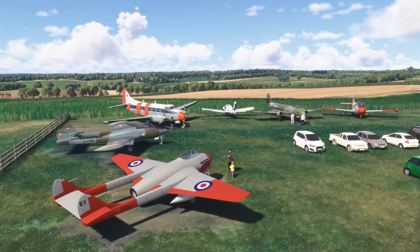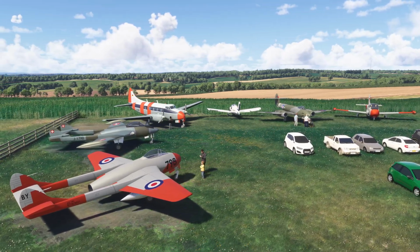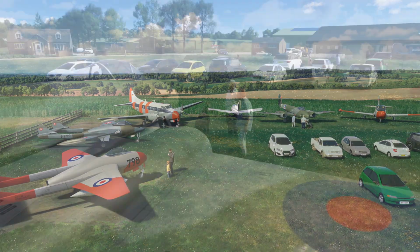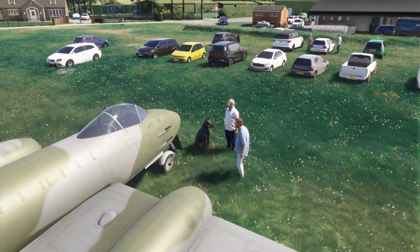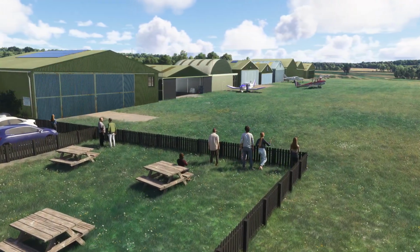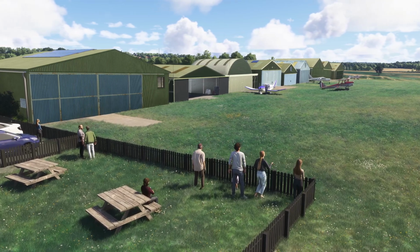It was also Airfield of the Year in 2004 as voted by aviation magazine Flyer, and it's got a cracking atmosphere. It's a very busy little airfield as well. It's got the famous Aviator Bistro, fantastic views. I mean, it really is. Hopefully you can get from this video just how beautiful the real thing must be.